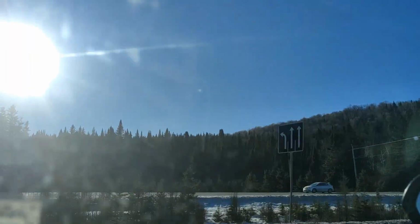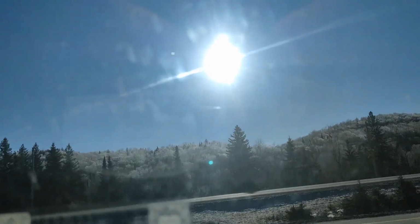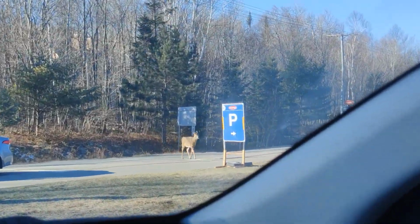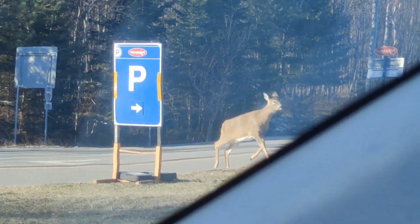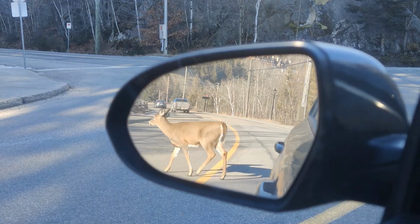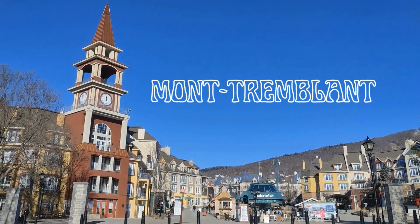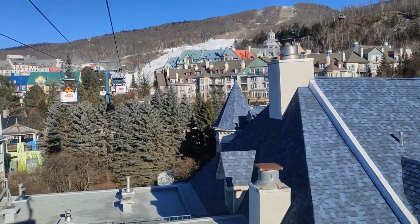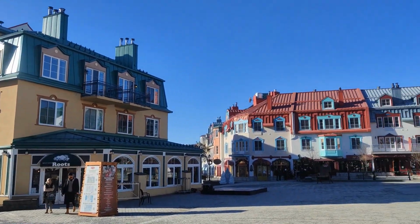Leaving the city for a couple of days to visit Mont-Tremblant. Welcomed by the locals. Mont-Tremblant seems to come straight out of a Hallmark Christmas movie, and also a little bit of a mix with a Disney World park somehow.